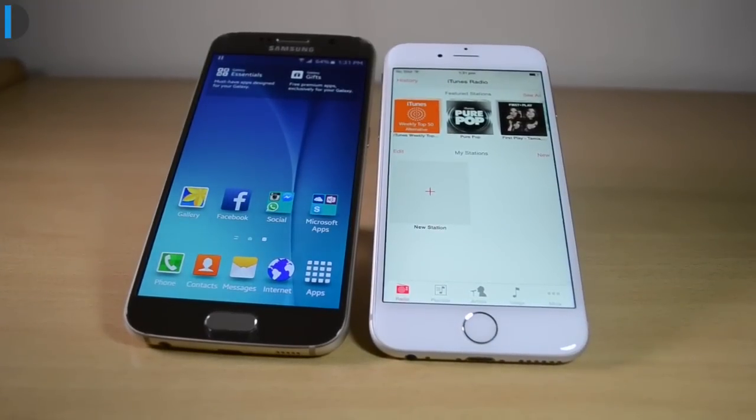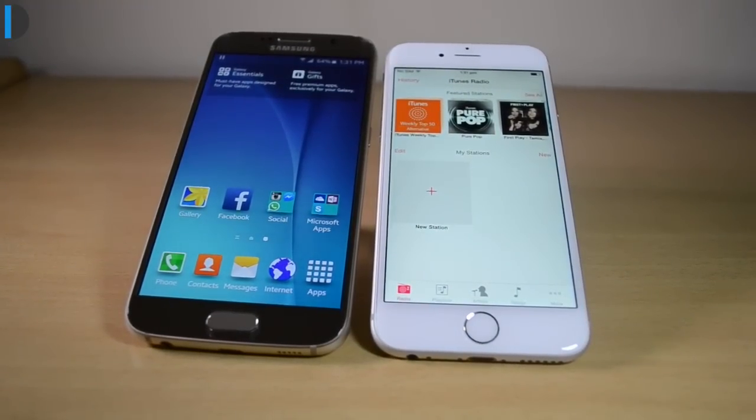Quick comparison of the Apple iPhone 6 with the Samsung Galaxy S6. Let's get started.